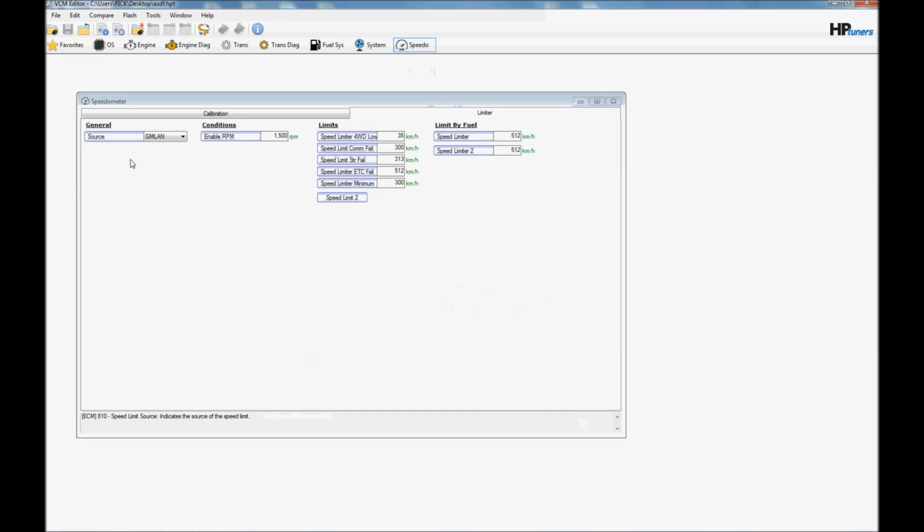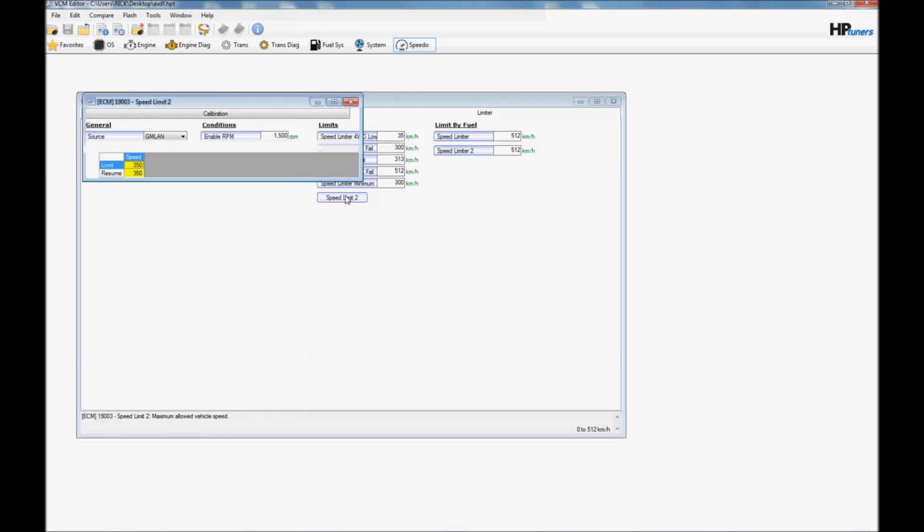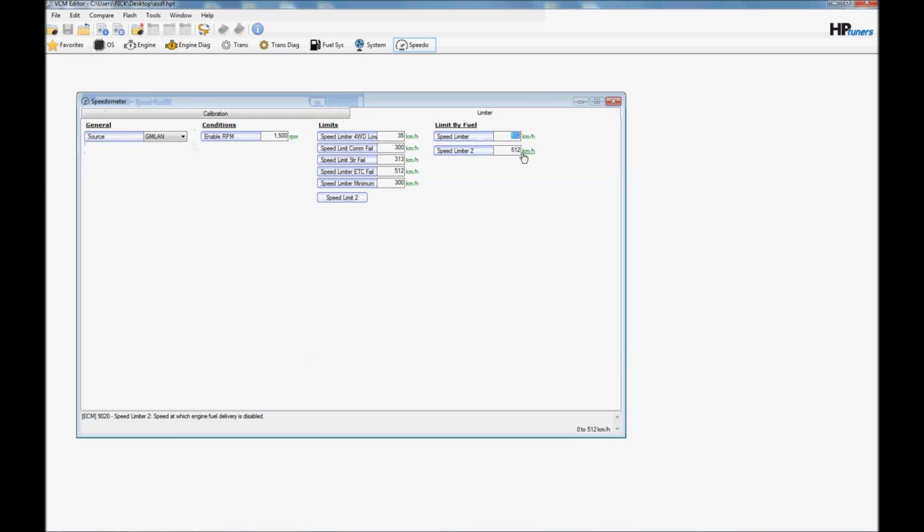And then under the speedo category, you've got the ability to basically remove your limiting on your speed, so that the computer will not prevent you from reaching the maximum speed that the engine can give you. That's set here and here as well. And then limit by fuel, you want to change these as well. This is not going to be a good idea for you to do unless you are going to a half-mile drag race. If you're going to a half-mile drag race, or you're going to set a land speed record or something like that, then you would need to disable the limiter on the car.